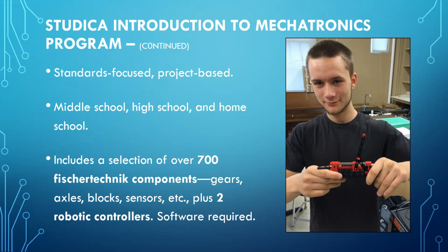Each set contains a collection of over 700 Fisher Technic building components, and this will be everything from gears, wheels, axles, blocks, sensors, and so much more, as well as 2 robotic controllers and 2 power supplies. As I've mentioned before, robotic control software is required and is sold separately, and we'll address that a little bit later in the presentation.